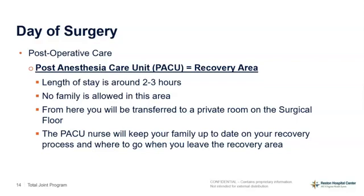Do not be alarmed if you wake up with the Depends pull-on. Urinary incontinence is normal after spinal anesthesia and will resolve in the hours following your surgery. From PACU, you will be transferred to a private room on the surgical unit. The PACU nurse will keep your family up to date on your condition and let them know when they can meet you once you are transferred out of PACU.